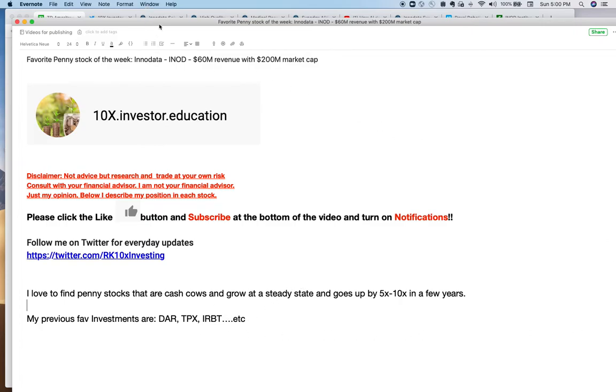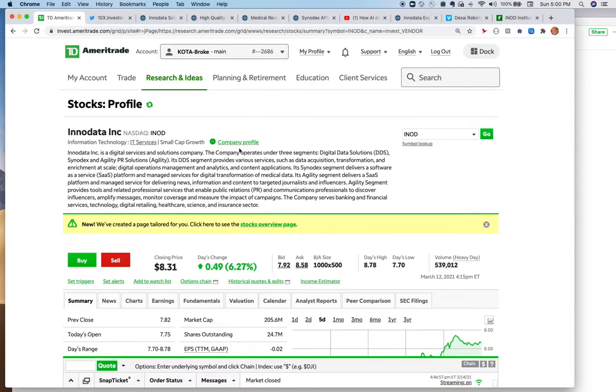So what is Innodata? Innodata is a digital service solutions company. The DDS segment provides various services such as data acquisition, transformation, and enrichment at scale. For example, for medical records, they have an application known as Synodex, which delivers software. A lot of their applications are delivered as software as a service, known as SaaS, platform managed services, digital transformation for medical data. Similarly, they have different SaaS platforms in different industries.